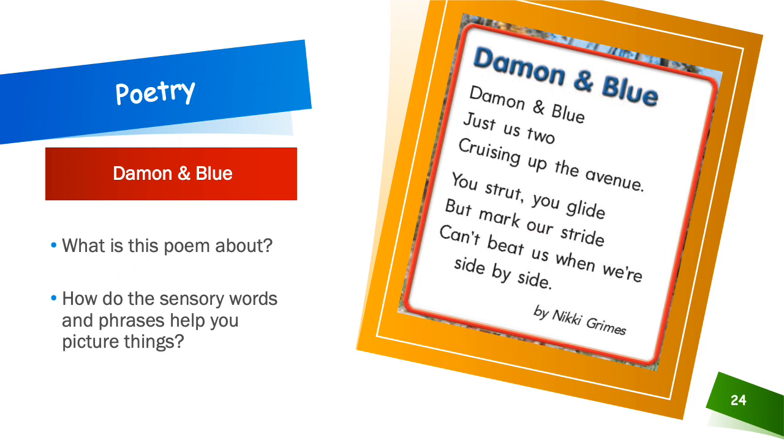Damon and Blue, just us two, cruising up the avenue. You strut, you glide, but mark our stride, can't beat us when we're side by side. Let's read it together. Damon and Blue, just us two, cruising up the avenue. You strut, you glide, but mark our stride, can't beat us when we're side by side.